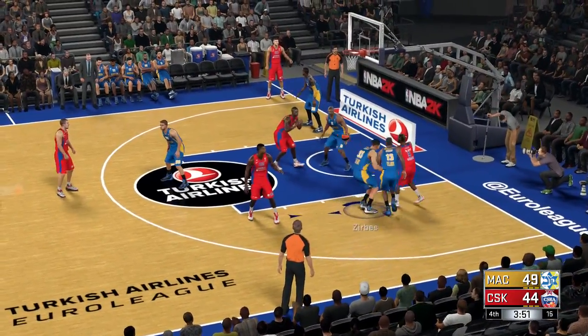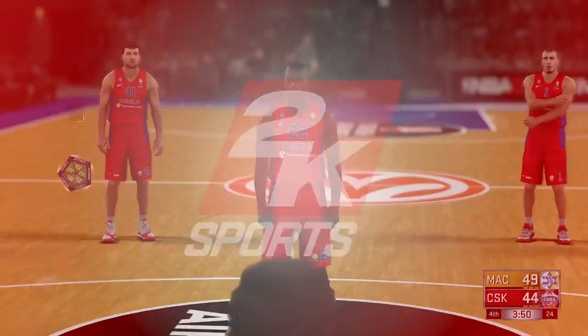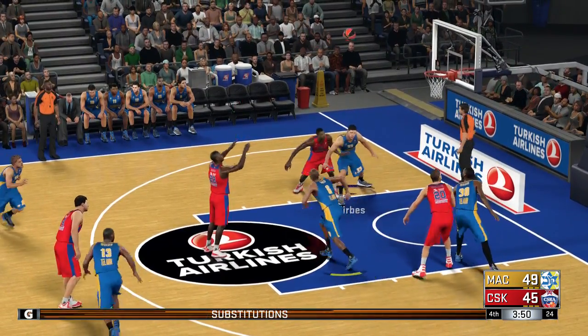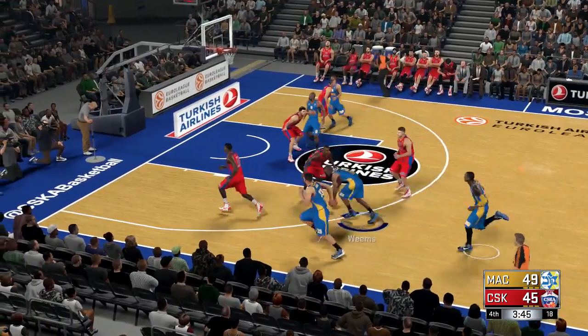Right side Jackson to the middle. Higgins. Fouled hard that time. He'll get to the line and shoot 2. And the first one at the line is good. That one misses. They really could have used a perfect trip to the line there. Instead, they're still down 2 possessions.